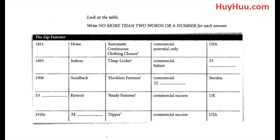His hook and eye system was a commercial disaster, and it was another 15 years before the buying public began to take an interest. This time, a more reliable model with facing sets of teeth named the hookless fastener, designed by a Swedish engineer called Gideon Sundback. Attached to clothing, purses, and other items, it sold quite well.